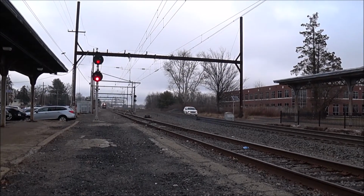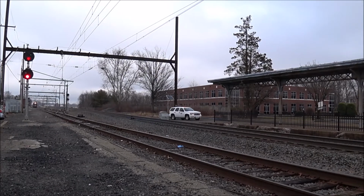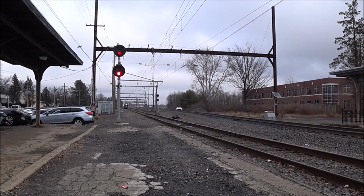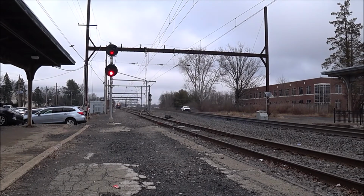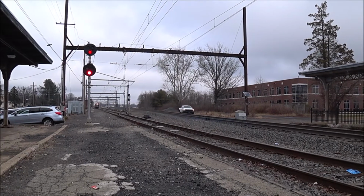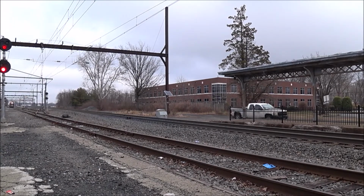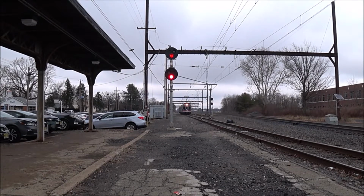Two automobiles owned by CSX quickly slip past the station. One is a Suburban, while another is a Silverado. The Silverliner 5s return to the platform to pick up more passengers heading into Pennsylvania.